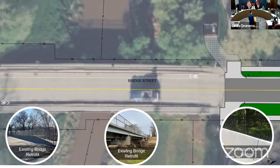The other thing I'll mention with some of these enhancements: we are planning on having the bridge closed for part of the construction. So we will have a detour route around this area for these enhancements, and then some of the utilities and road improvements that will be required for this project.